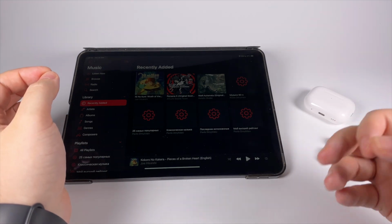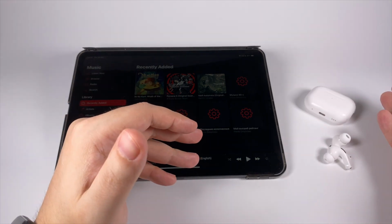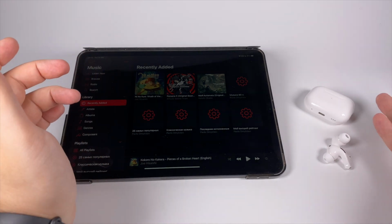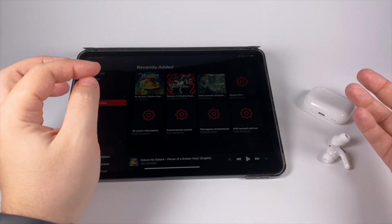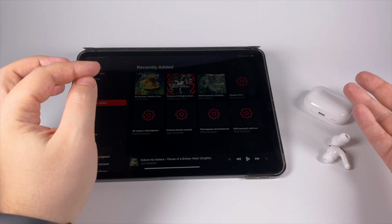And I like the resolution. Of course, all of that is relative to true wireless models. I won't be saying that a wired model will be better and so on. You understand that, I believe. So resolution is good, the amount of overtone saturation is also pretty decent. I enjoy that everything sounds more realistic.